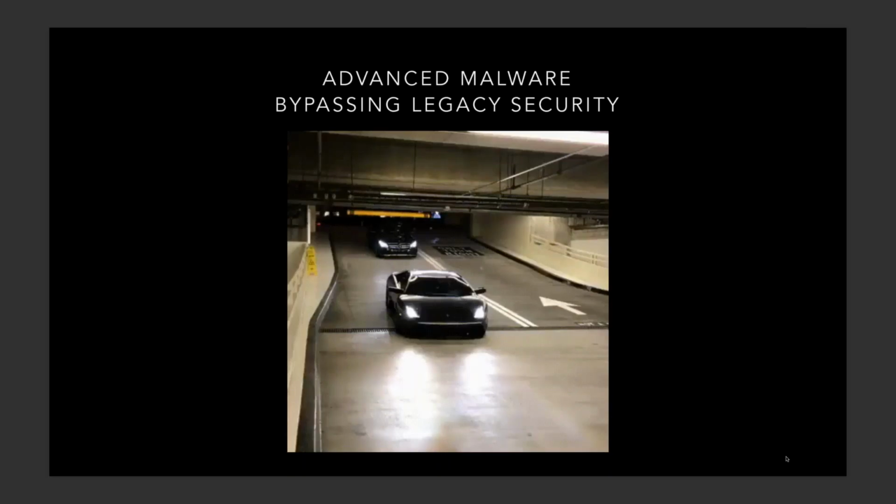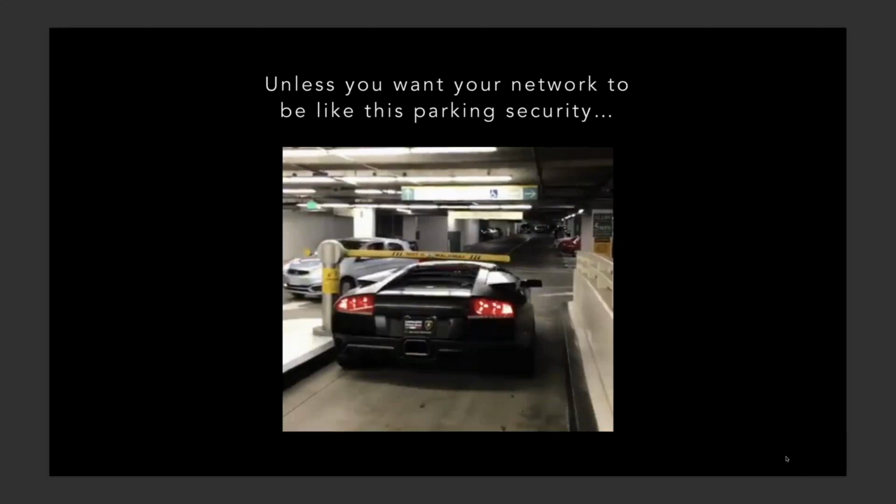All right, at the end of the day, advanced malware bypasses legacy security by being sleeker, smarter, and just going right through what would normally work. So if you create something that's low profile and very smooth, it can cruise right through a traditional security event. So what we need to do is respond to that, come back with sophisticated security of our own, so that something that a new hacker has put together just isn't effective at sneaking through what we have in place.